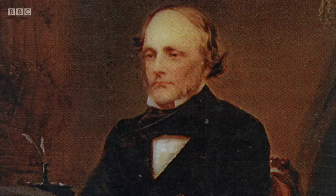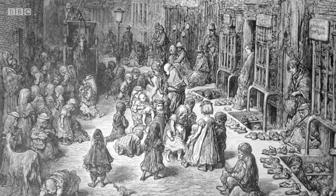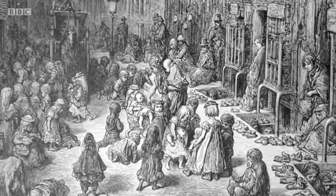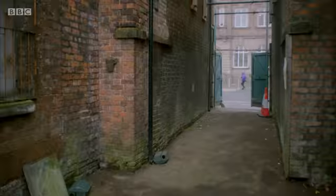William Duncan was a general practitioner who saw for himself the terrible effects slum housing had on his patients. He warned of the link between poor housing and epidemics of disease. And in 1846, he was appointed to reform Liverpool's appalling sanitary conditions.